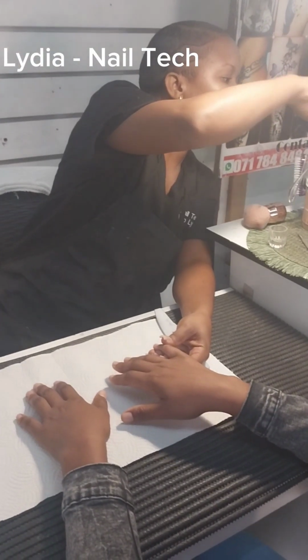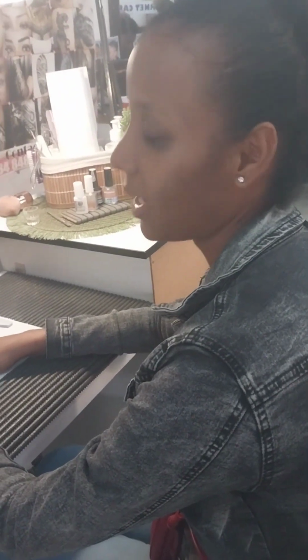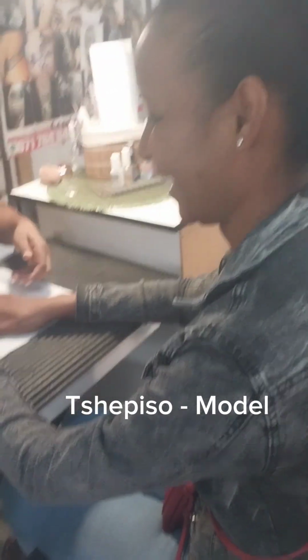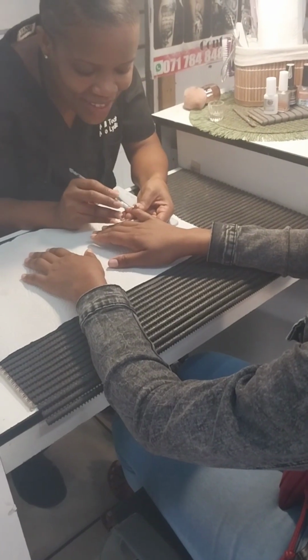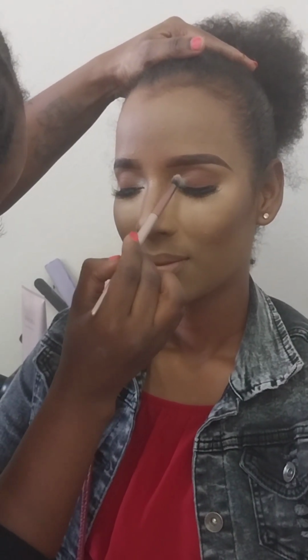So today's day one of the photo shoot. We're starting with the nail tech, Lydia. So after my model Tepiso gets her nails done, we're off to the makeup artist. I decided on a nude look because I felt that it would complement all the 3 dresses that were made.